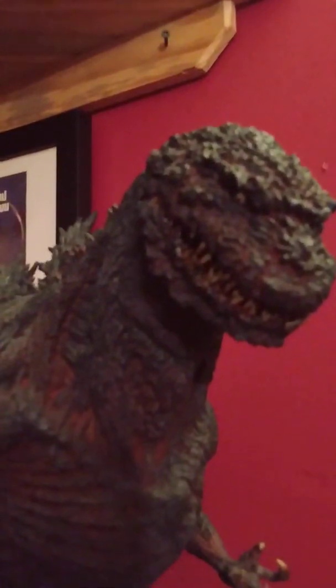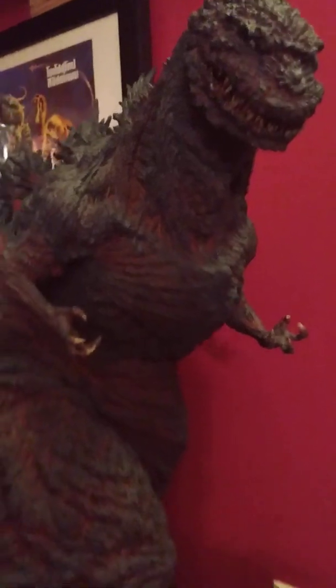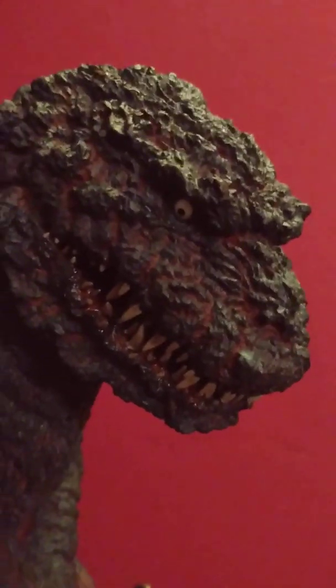Let's go straight down to the bottom level here. And this is the most recent addition to my collection in the Kaiju Cave, the gigantic Shin. What can be said about this guy that can already be said? The biggest toys there is in the Godzilla universe. Face, man. Goodness gracious.